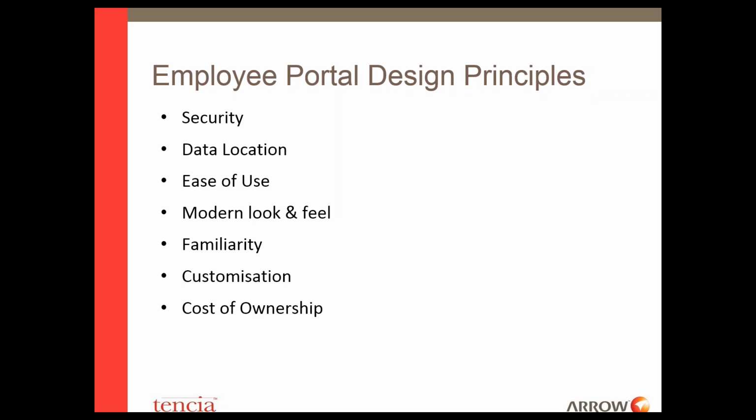But then there's also the security in the eyes of the employee itself, who doesn't want their payroll information shared with any other employee in their organisation, or for anybody to be able to access just easily across the web. So security was a big one.